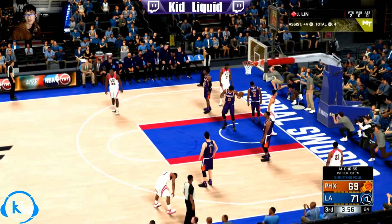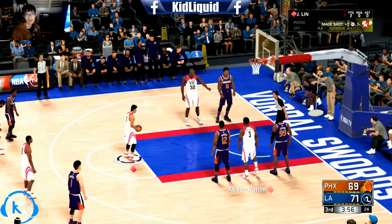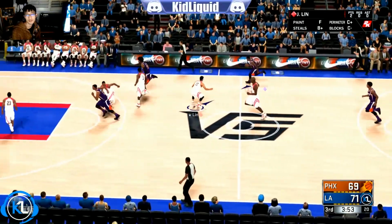Here's who's on the floor. And Phoenix, looking who they've got on the floor. They've got Bledsoe. Chris is out there with Jackson. Then there's Warren, and it's Booker in at the two guard. Los Angeles shooting their first free throw of the game.